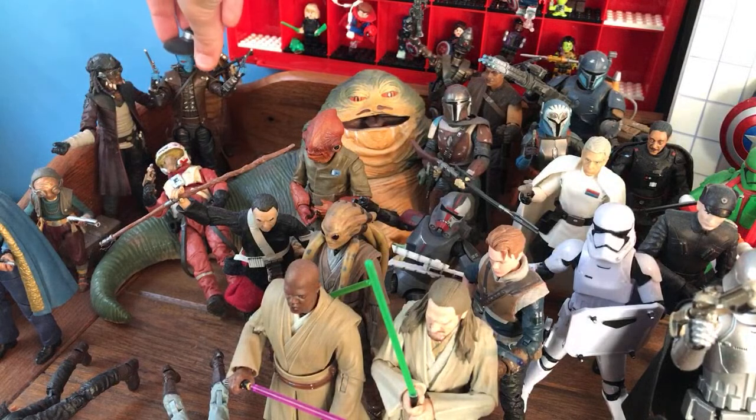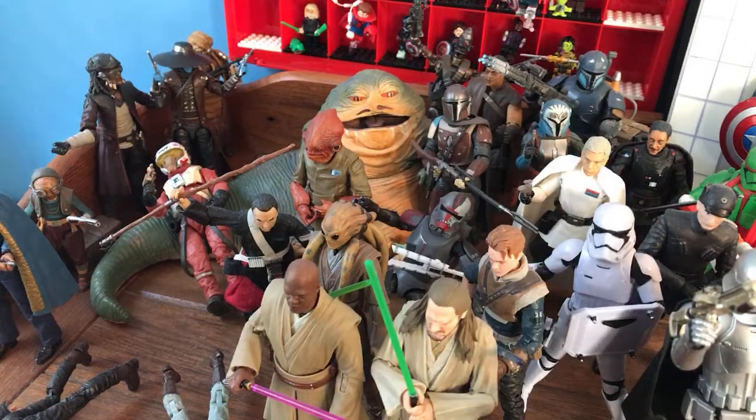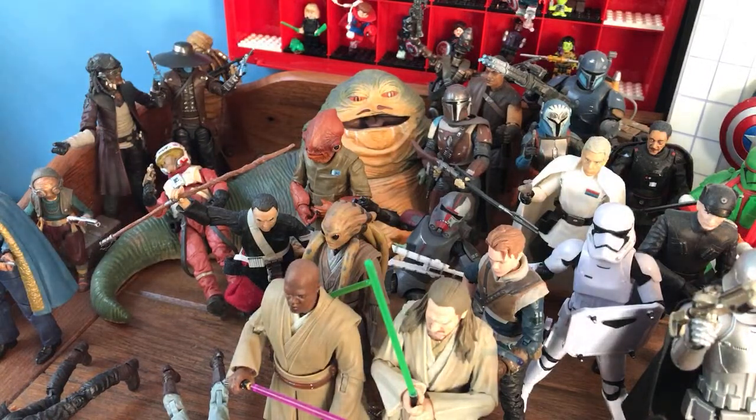He was my favorite character when I was a little kid. He was my favorite. He's never had a Black Series figure. He's getting his first 4-inch action figure since 2005. I have a Bib Fortuna from 1997. But I'm very excited he's getting a Black Series figure. So I gotta get that, and obviously he'll stay pretty close to Jabba.